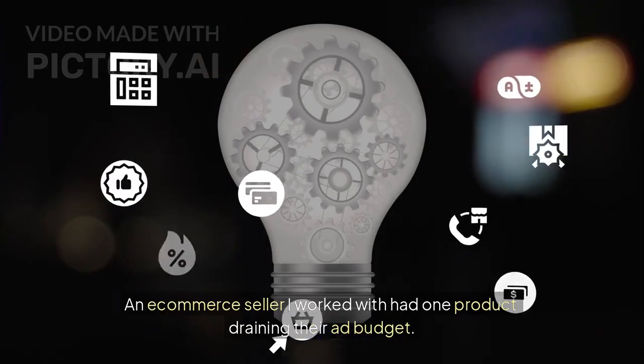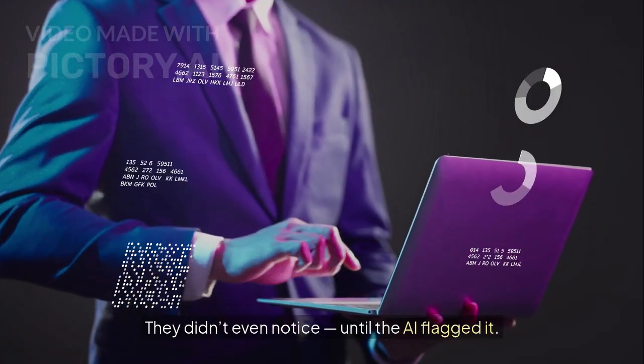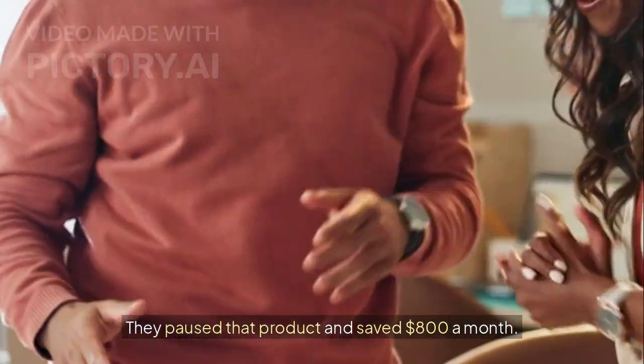An e-commerce seller I worked with had one product draining their ad budget. They didn't even notice until the AI flagged it. They paused that product and saved $800 a month.